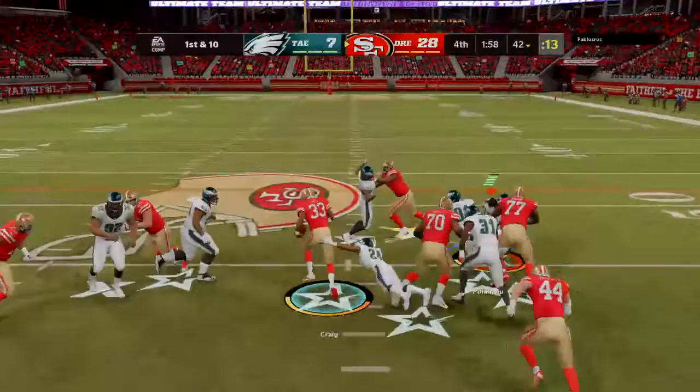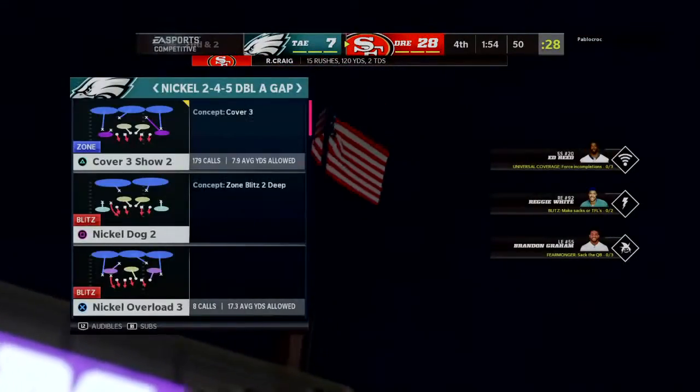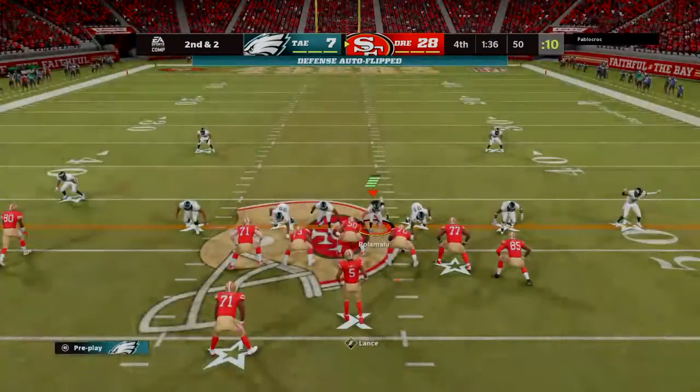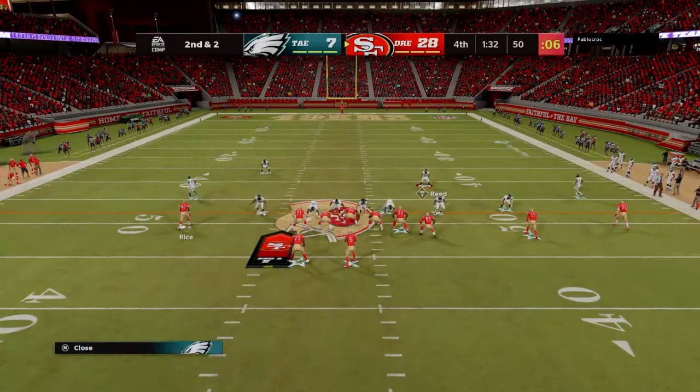Running game working. They'll stick with it on 1st down. And the result here, a pickup of 8. Leaves them with 2 to go on 2nd down. That's it. That's what you want. Straight ahead positive gain. Just keep that clock ticking. 8 yards the gain on that last run. Here's 2nd and a couple.